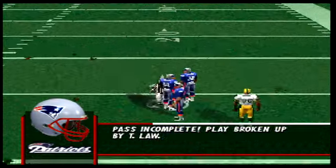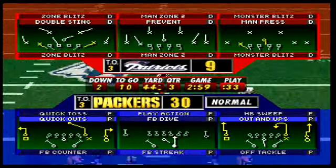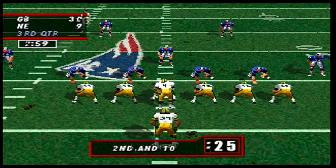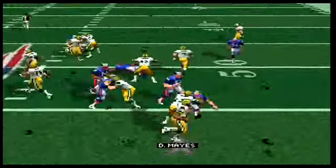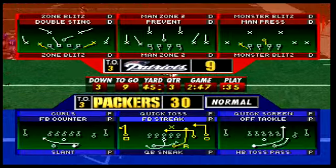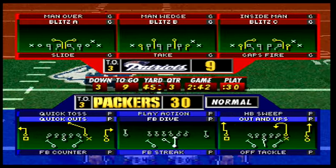Great defensive play by Law. Down, down. Malloy with the tackle. It's 3rd and 9 on their own 45.